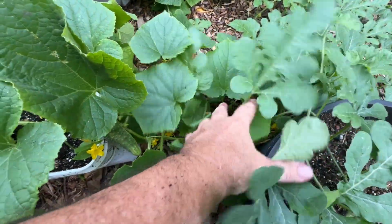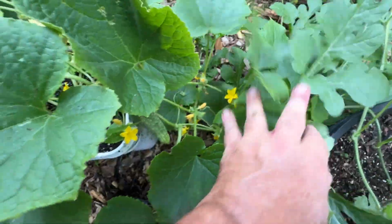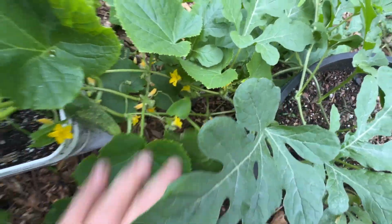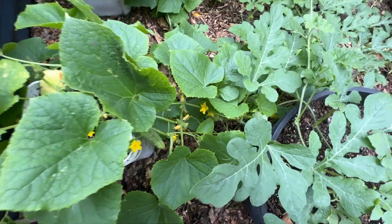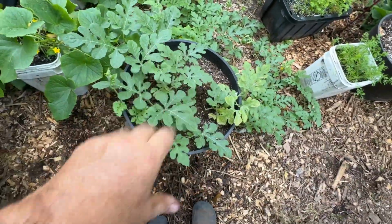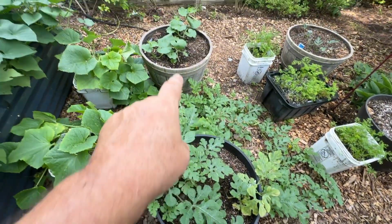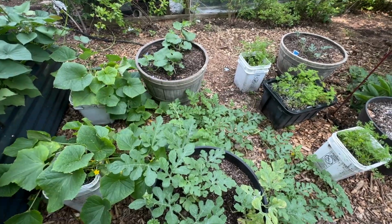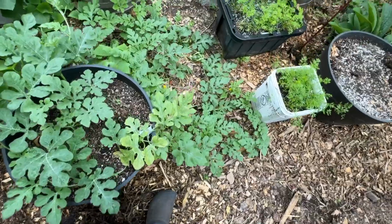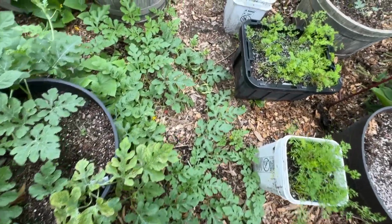Let me move the watermelon out of the way. There's a watermelon down there. I didn't even know that. So the vine is starting to grow out, so it's doing fine. Well, let me show you the watermelon since we're here. These were the two watermelons, the original watermelons I planted. Those are the other two. They're just getting started now. But these have been growing for a little while, and they're out here and they're producing watermelons.